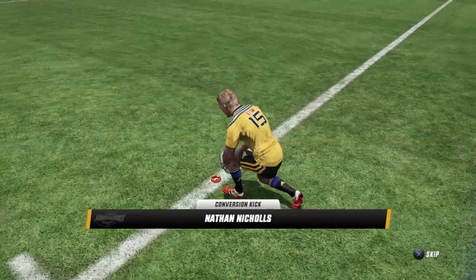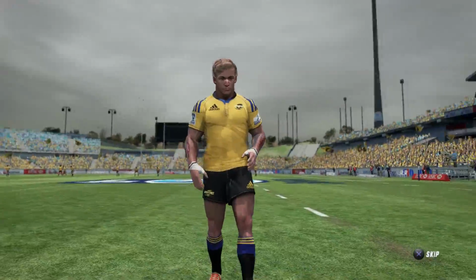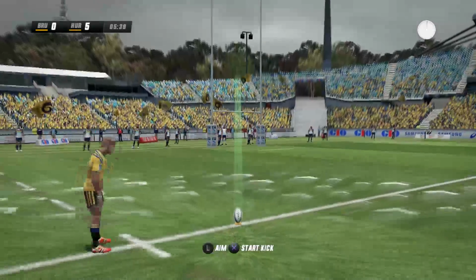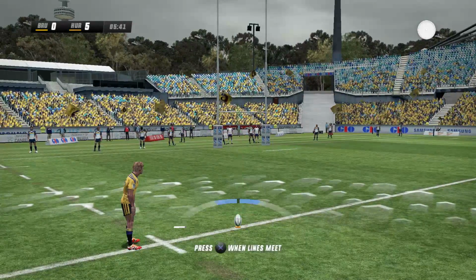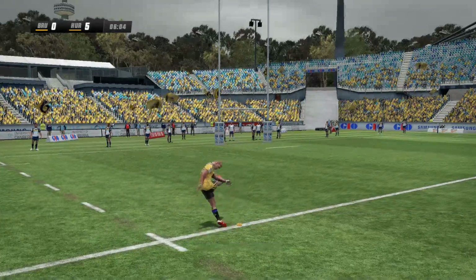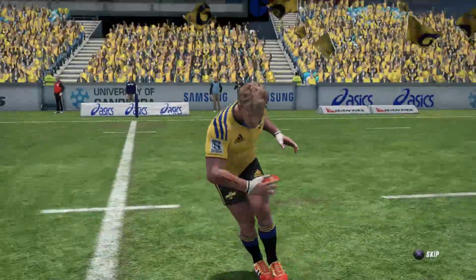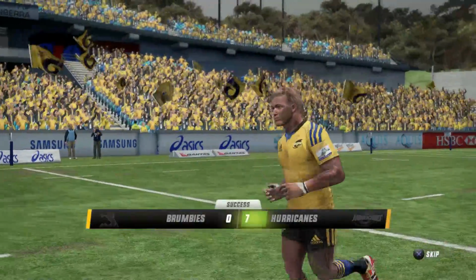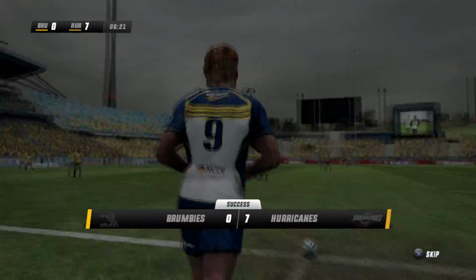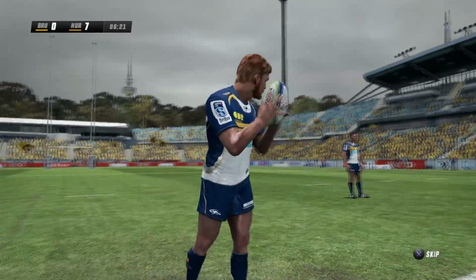But he's got the Hurricanes in the lead with their first use of the football. That is a miraculous play. They kicked out of the 22, and they forced a mistake instantly by the Brumbies. Here is Nicholls lining up his first shot at goal, which is easily slotted between the uprights. It's 7-0 Hurricanes, the visitors, over the Brumbies. Definitely not the start they had in mind there.